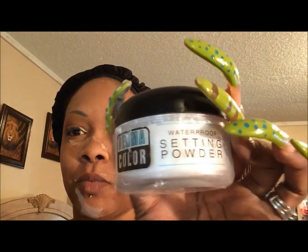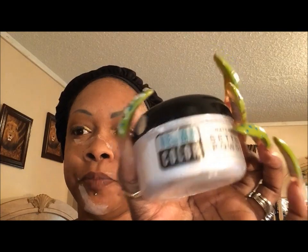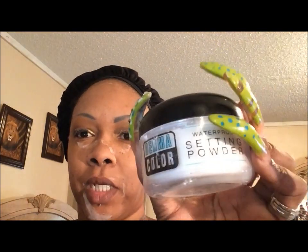And then after I do my primer I set my primer, and I set it with this waterproof setting powder. If you need a review on this powder, I do plan on doing one, but I just set it with any translucent powder, but this waterproof setting powder. And then I go into doing my face.